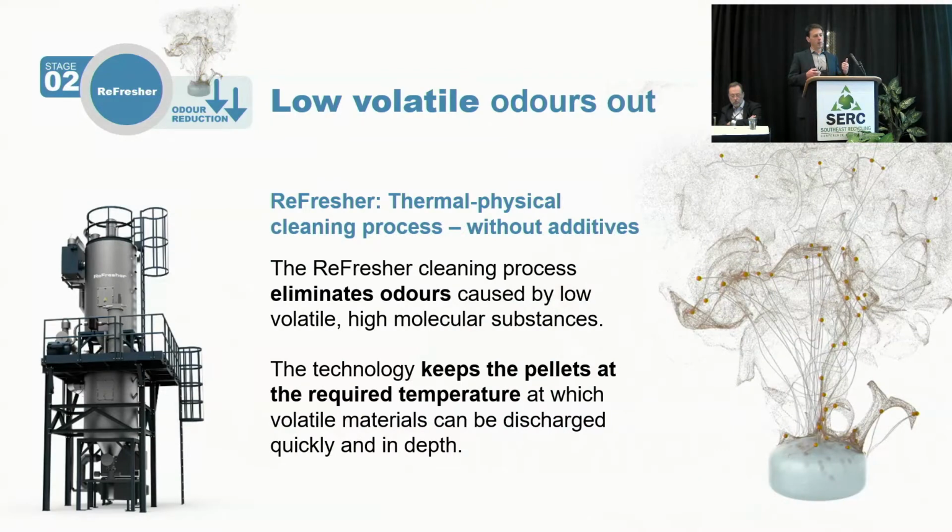And so what we offer in what we've developed is sort of a post-pelletizing step that will drive out some of those low volatility odors that are kind of deeper in the polymer. It's what we call refresher technology. Driving out VOCs is essentially a function of time and temperature. So what this allows is for the pellets to sit at an elevated temperature for an extended period of time, so you can really get below the surface and drive out some of those VOCs that are creating the odor, particularly in a post-pelletizing state.